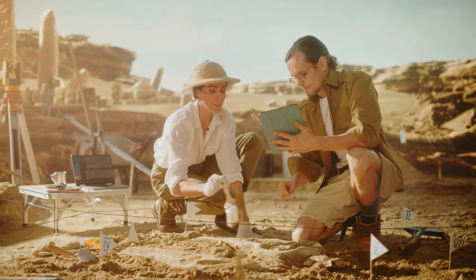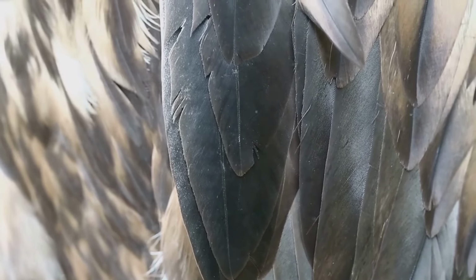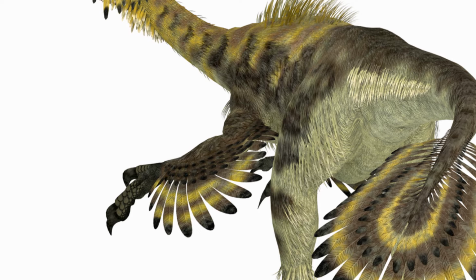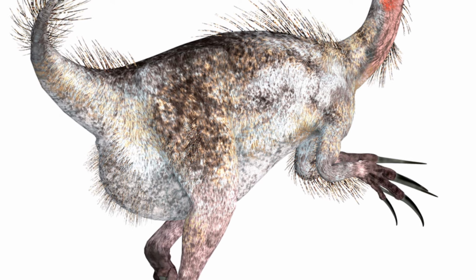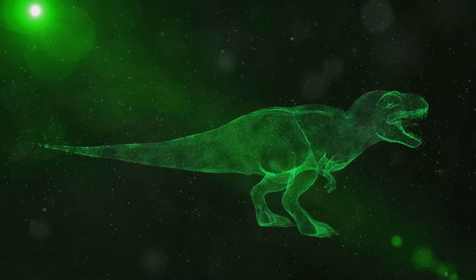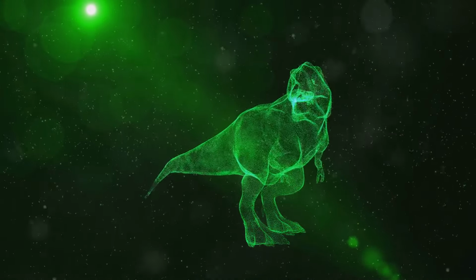It prompted scientists to reconsider not just the physical appearance of dinosaurs, but also their metabolic processes and even their behaviors. Feathers, after all, are complex structures associated with a variety of functions in modern birds, from thermoregulation to courtship displays. The adaptation from scales to feathers likely did not occur in a linear or uniform fashion across all dinosaur species. Instead, it was a multifaceted and uneven process, influenced by environmental pressures, genetic mutations, and possibly even social behaviors. This complexity added a new layer of depth to our understanding of evolutionary mechanisms.